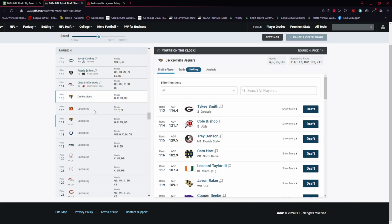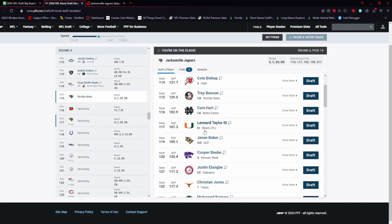We're going to see what's on the board here. We got quite a few options. Leonard Taylor's still here. If the original narrative was true with Leonard Taylor, that he is like this super high upside interior defensive lineman, I'd probably still pick him here, even with Michael Hall Jr. gone. Realistically, I would have picked him over Michael Hall Jr. But measurements-wise, like, it's good. I just don't know if he's going to work out like we expect him to in the NFL.